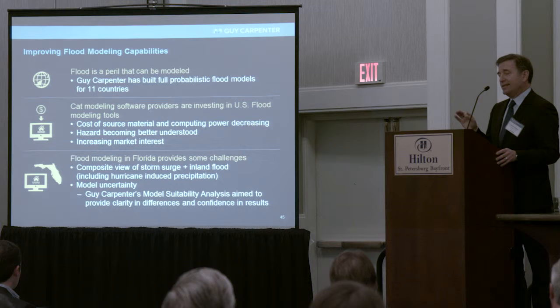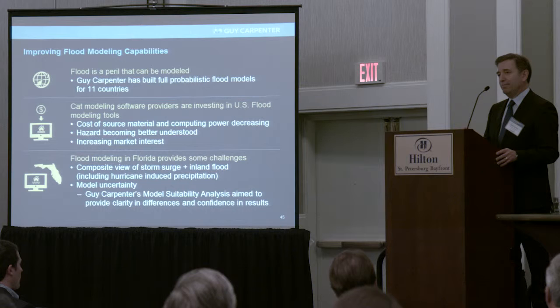So the takeaway is that flood models do exist in Florida. They are basically an exposure-based set of models, and there's a lot of investment being made by the modeling companies to improve those models, and we expect to see the results of that investment over the next several years.